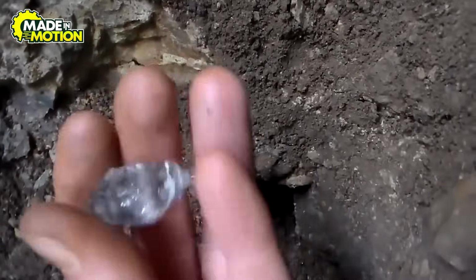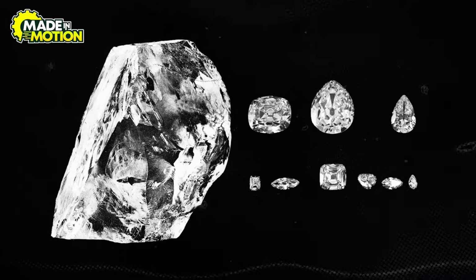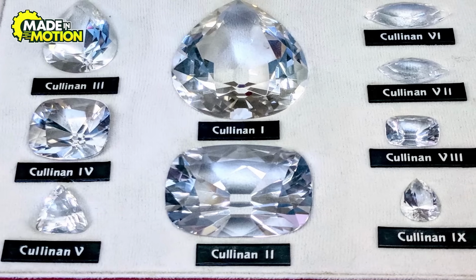Some diamonds are huge, while others are tiny, with one of the most famous big diamonds being the Cullinan diamond. It was found in South Africa, and it was so massive that it was cut into several smaller diamonds, that each piece became a treasure on its own.